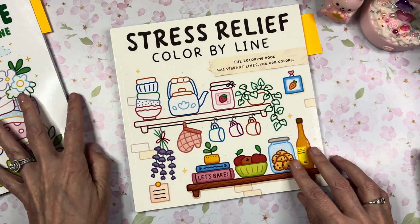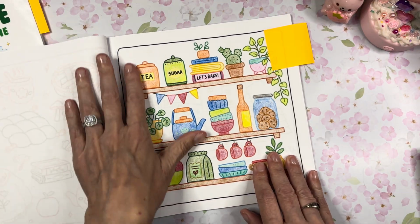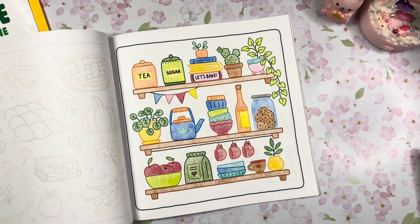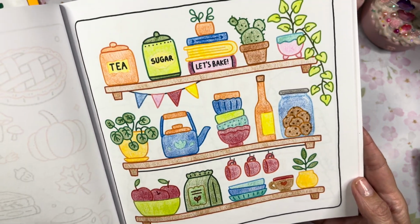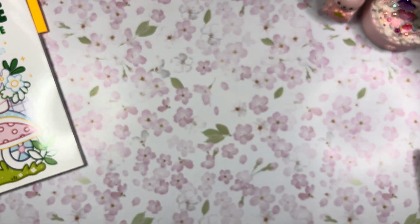And we've got this one, which I believe I did a color along with. And I did this page here with colored pencils and Crayola again. I love the way these color by line books come out with the colored pencils. I think that's my favorite. So I'll be using colored pencils in these books from now on. Very pretty, bright colors. Very springy, cheerful.